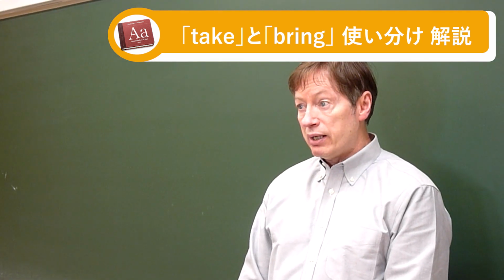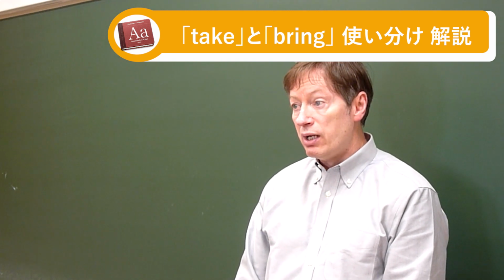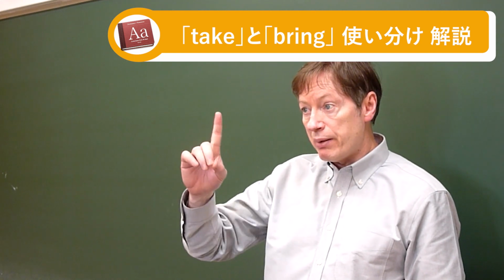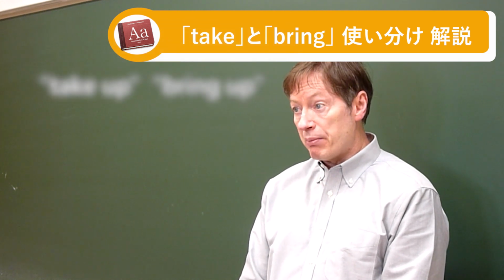Now, along with take and bring, we also have many phrasal verbs. I just want to introduce a few. Now, using the same particle, by using take with this particle, and bring with this particle. And my first one is up. So to take up and also bring up.